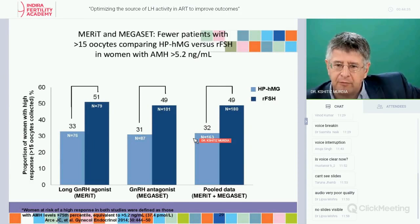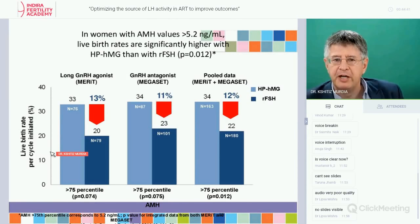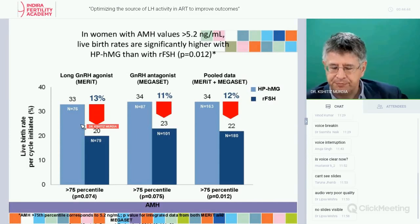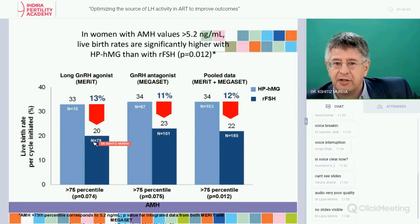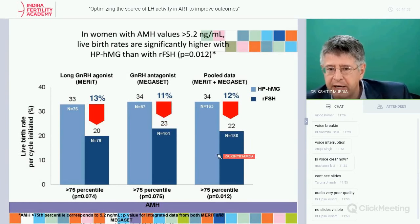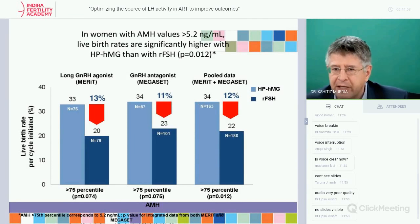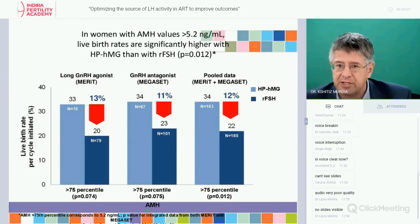But much to the surprise is the pregnancy rates. So although these patients who received Menopur had much less oocytes, significantly less oocytes, the live birth rate was here 13% higher, 11% higher, and if you take them all together, 12% higher. Remember this meta-analysis that I showed you before, where there was 3-4% difference in normal responders. Here we're talking about double figures, more than 10% difference in the hyper responders. And that's a lot.